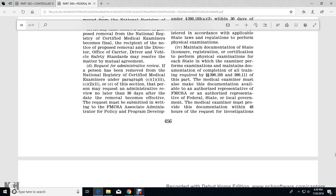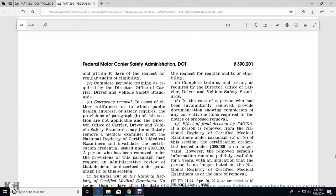For each state in which the examiner performs examinations, maintain documentation of completion of all training required in 390.105 and 390.111. The medical examiner must also make the documentation available to authorized representatives of the Federal Motor Carrier Safety Administration and authorized representatives of federal, state, and local governments. The medical examiner must provide the documentation within 48 hours of the request for an investigation, and within 10 days of the request for a regular audit.